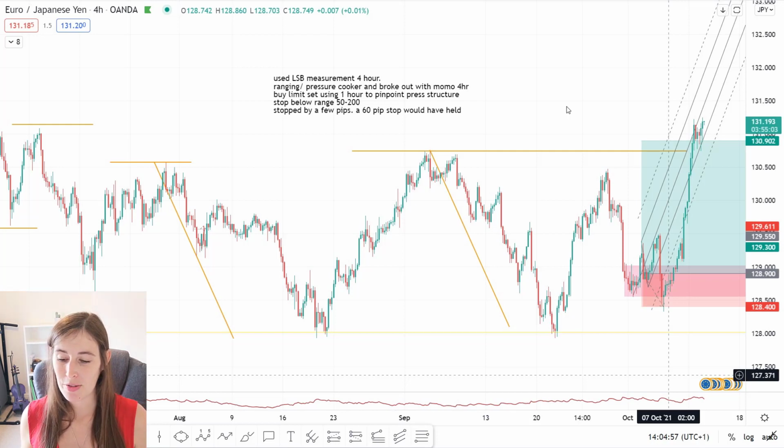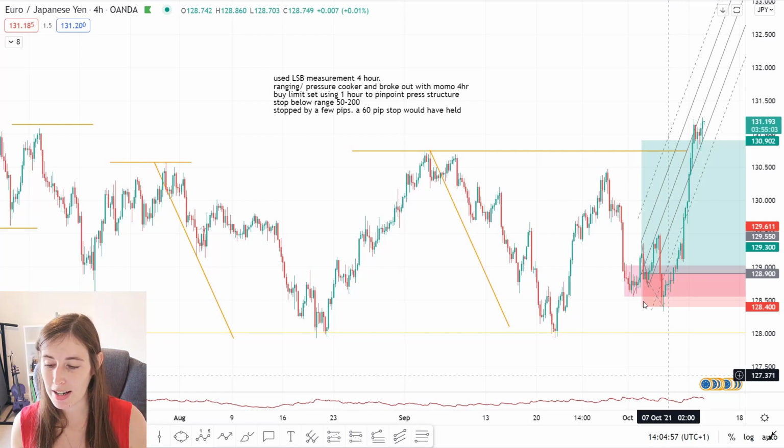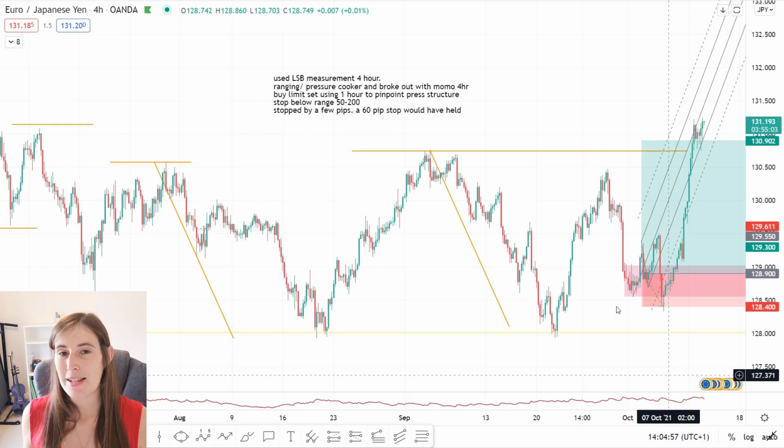My lesson from this was to obviously think about stop placement or maybe just add a bit of extra there, but it's all part of the learning process. It's nice to know I had the right idea. I've just got to keep on going.